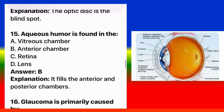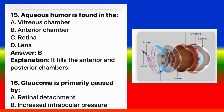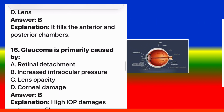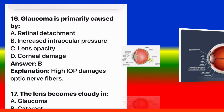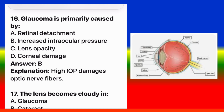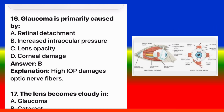15. Aqueous humor is found in the A. vitreous chamber, B. anterior chamber, C. retina, D. lens. Explanation. It fills the anterior and posterior chambers. 16. Glaucoma is primarily caused by A. retinal detachment, B. increased intraocular pressure, C. lens opacity, D. corneal damage. Answer B. Explanation. High IOP damages optic nerve fibers.